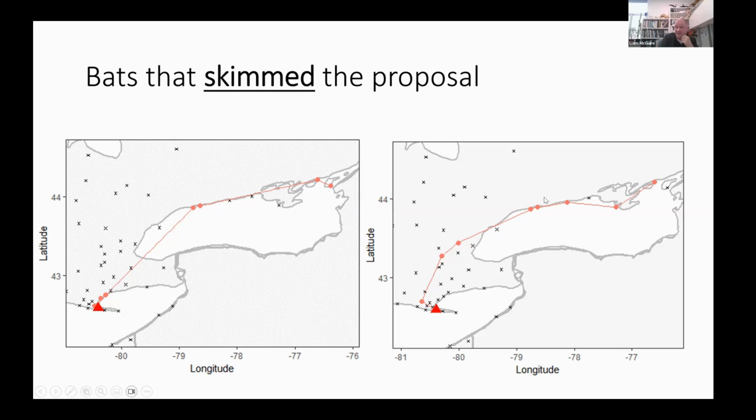And this means, of course, that Toronto is the major urban center right here. So they're moving through major urban areas as they're making these migratory movements. And this is the real value of using this MOTUS network approach. I never would have predicted or guessed that these bats would make these kinds of movements here. So we're able to really see where these animals are going.